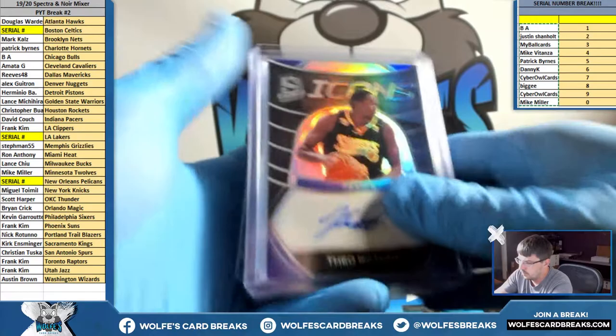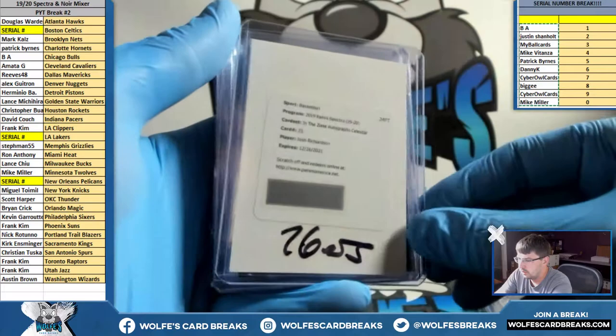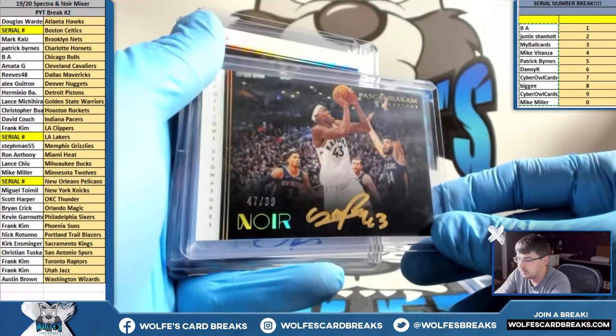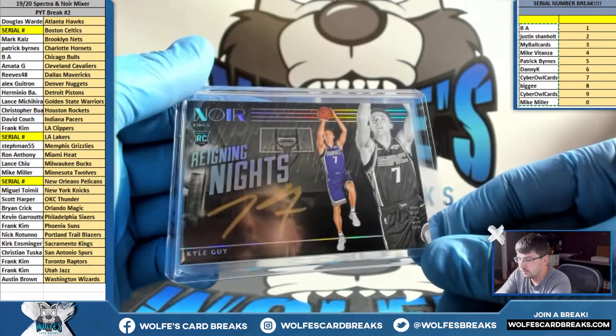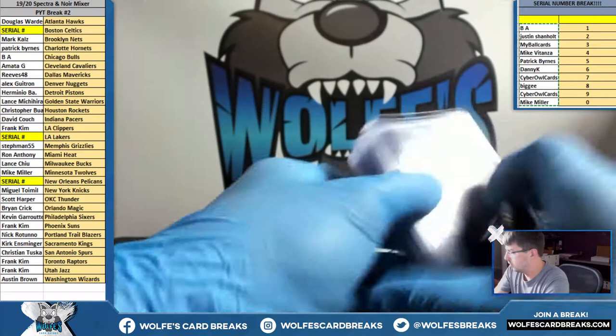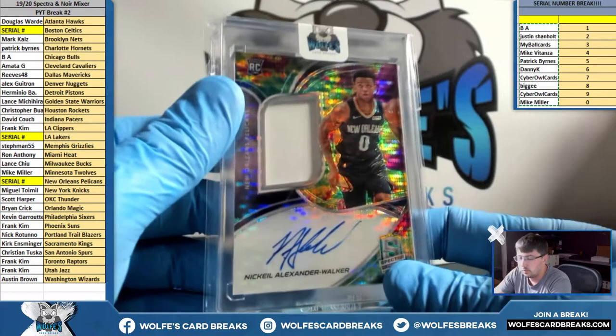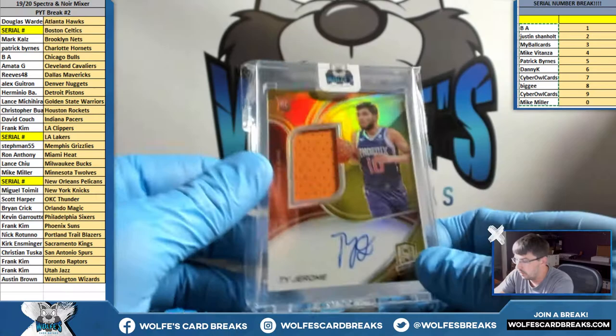Theo Ratliff autograph, Ersan, Thaddeus Young, Josh Richardson for the 76ers redemption. Carson Edwards, Rainy Nights, Thon Maker, Siakam for the Raptors, Spotlight, Jalen Rose to 49, and Kyle Guy. In Focus Signatures, Hollow Gold, Jackson Hayes, random off. Alexander Walker, RPA for the New Orleans Pelicans, 28. That'll go 8 spot out of 49. Ty Jerome, Gold out of 10.